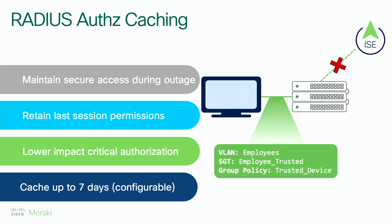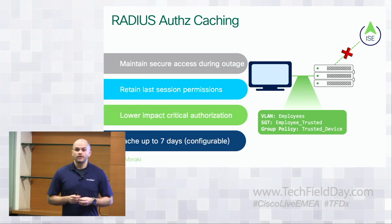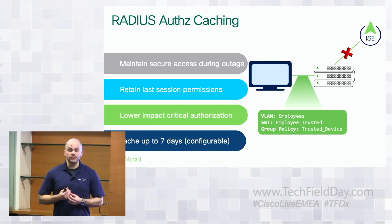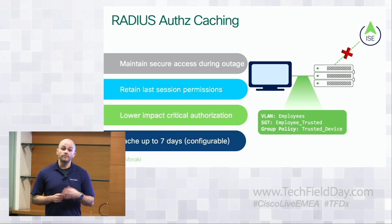Now, one feature that we are building into CS17, which is more or less our Catalyst switch software version, is RADIUS caching. So if you've ever heard of critical authentication, you can connect a client in, and if the RADIUS server is not available, we could authorize them into a specific VLAN based on the voice or data domain. With caching, we're actually able to store the last result, so that when the RADIUS server responds, we store the information for that client.